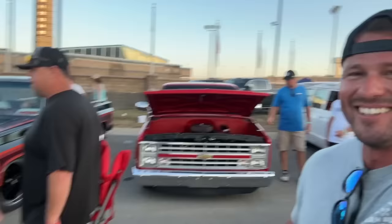But if you guys haven't been to C10 Nationals, you guys gotta come out, man. They do it in Utah, Texas, and Tennessee. So they got it all over the country.